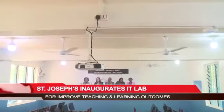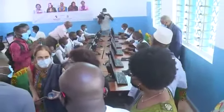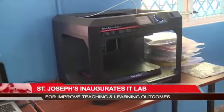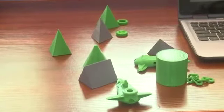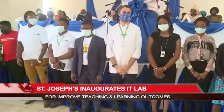The St. Joseph's IT Lab model only exists in Ghana thanks to the Help Africa Foundation. A group of young Gambians have already been trained to run the project. Omar Daisise, the president of the Internet of Things, is one of them. He explained the use of the 3D printer. Print is in 3 dimensions of any model that you want. You have to design it, or you download the model from the internet and you can print it. For example, teachers can use it to print a skeleton so that the model can be used by students to have access to a lookalike of a human skeleton or an animal skeleton.